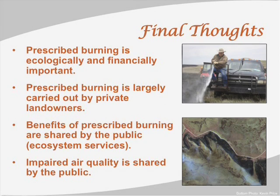So for the Flint Hills, prescribed burning is both ecologically and financially important. It's largely carried out by private landowners on their own timetable and at their own expense. The benefits of prescribed burning are shared by the public, but so is the impaired air quality when there are smoke issues. And that's the end of my presentation.